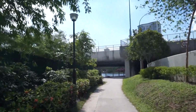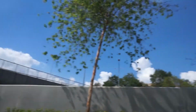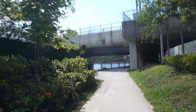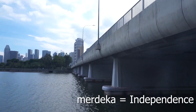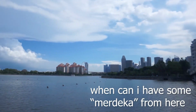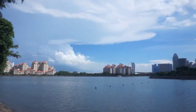And we're going to keep walking, and in front of us now is, like I told you earlier, the Nicoll Highway, and the Nicoll Highway actually crosses the water at the Merdeka Bridge. Merdeka is actually a Malay word for independence, and the river that's running under the bridge is actually the Kallang River and also the Rochor River.